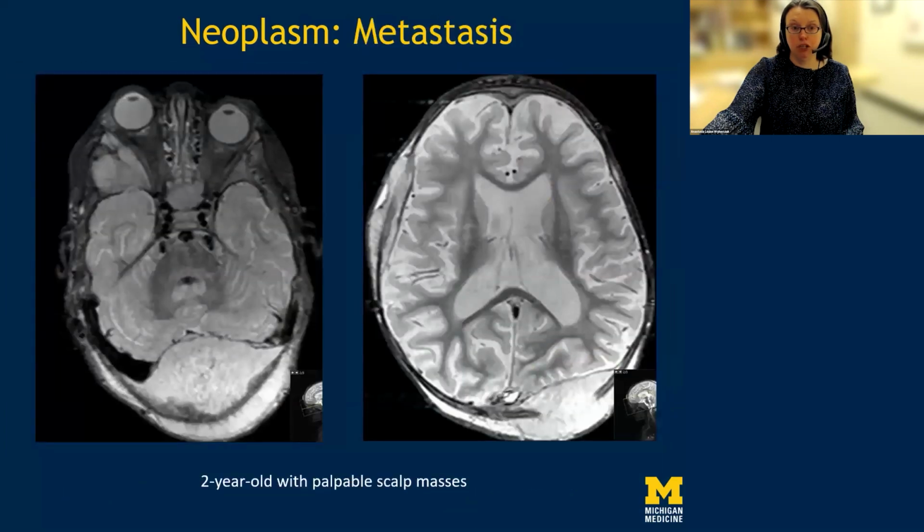Metastatic disease, especially metastatic disease from neuroblastoma, is one of the other entities that we can think about, especially in patients who may present with a palpable scalp finding. So, this was a 2-year-old who had palpable scalp masses. These images from the MR that they received show first this expansion of the marrow structures surrounding the orbit medially with a soft tissue mass. We also see this large soft tissue mass posteriorly involving the calvarium.